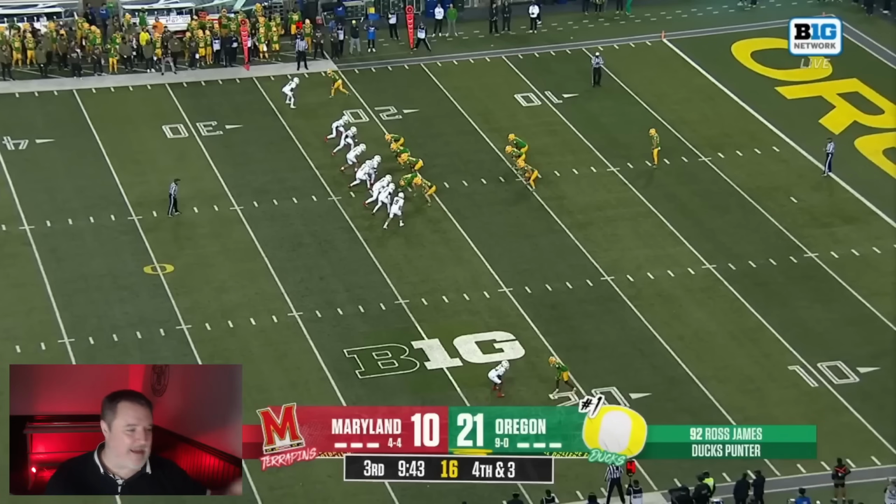Now, at this point in the game, just to give you guys some context, if you didn't know, Oregon has been sleepwalking through this game, at least offensively. The defense has been playing pretty well. In fact, the reason the score is 21-10 is because Oregon's defense recovered a fumble and returned it for a touchdown. So that gives you an idea. At this point in the third quarter, I think Dan Lanning is thinking, we got to have a spark. We got to get this team going. I don't want to be sleepwalking the rest of the way and try to hold on for a victory. So let's finish strong. And that's why they're running the fake punt here.